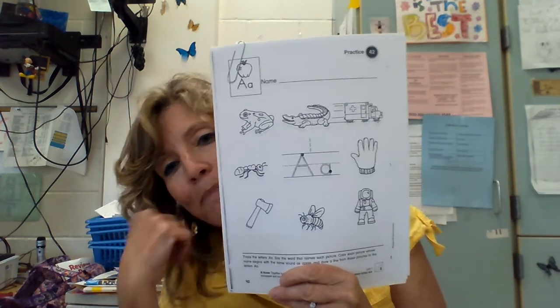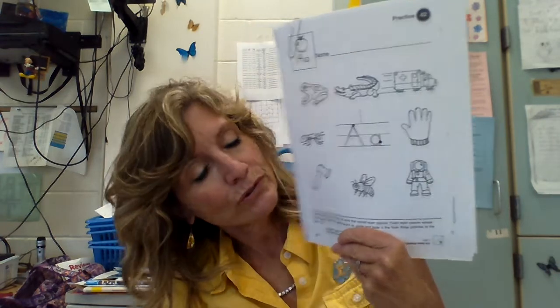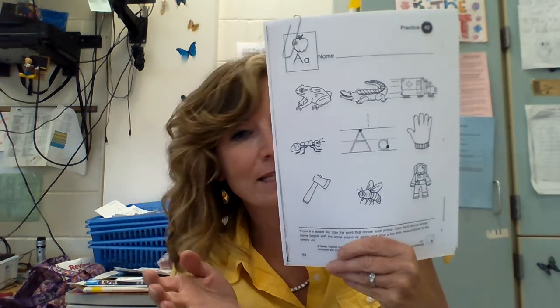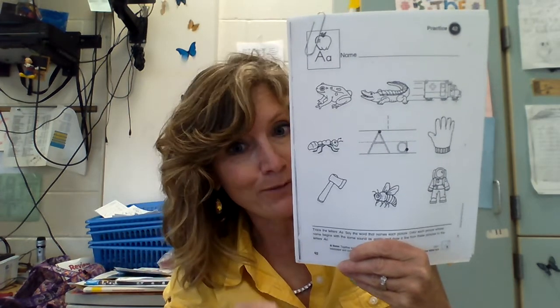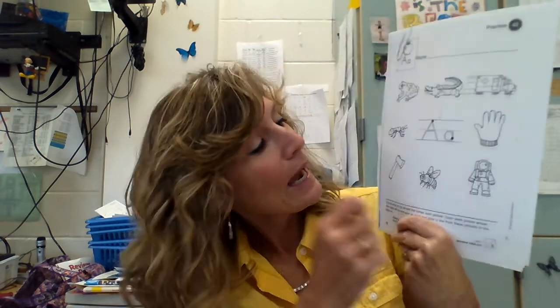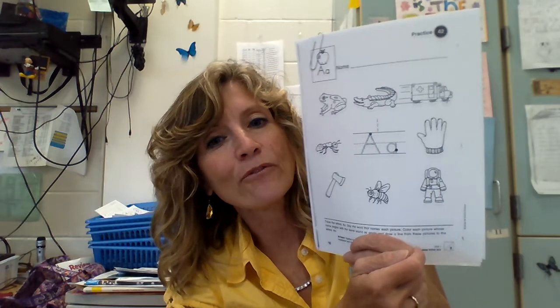Okay, when you get to this page, color in the words that start with an ah sound. That's an axe. Yeah, most people have never seen it. George Washington had one. That's what everyone says to me. Axe. And you have an astronaut. I think this is a glove or a mitten. Either way, it doesn't start with an ah, or it'd be an ah-itten or an alove. That doesn't work. Ambulance, alligator, frog, and ant. They ruin a good party, don't they? Then you write your name.